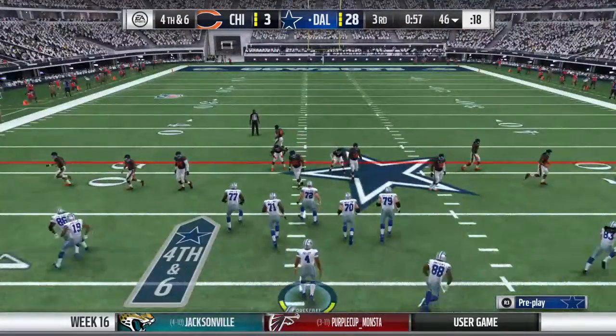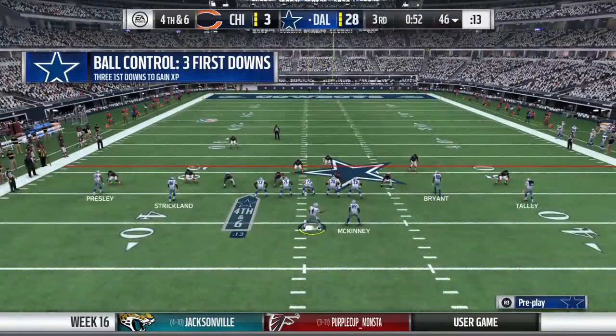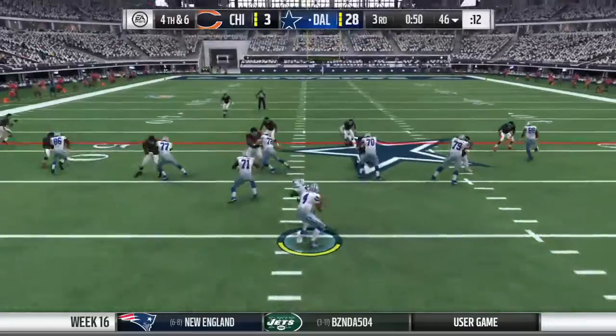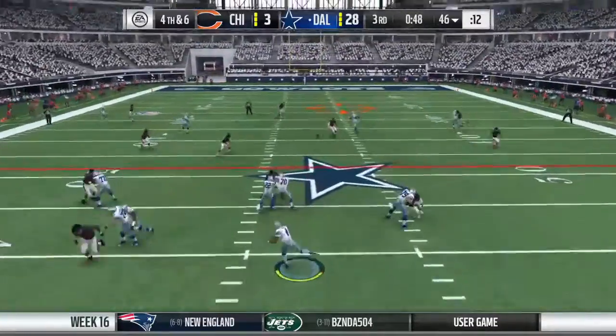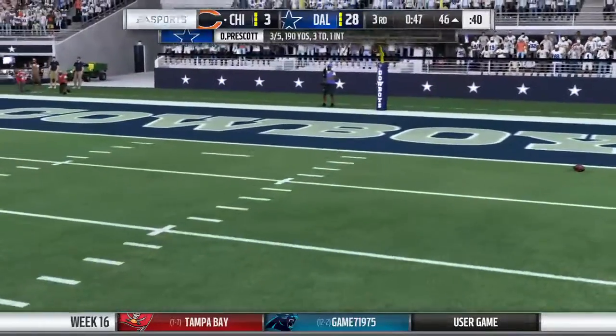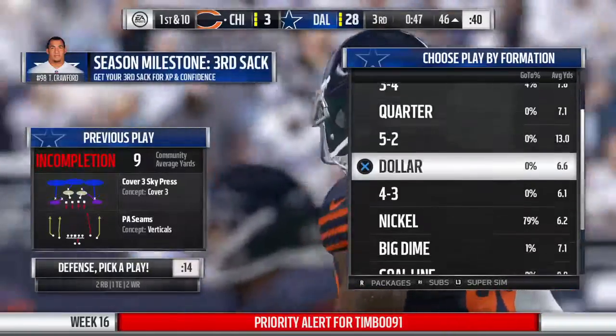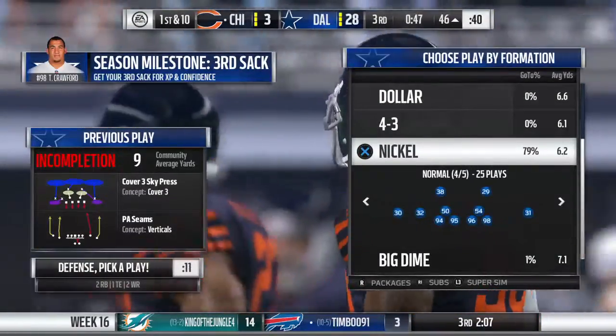And they're going to at least line up to go for it here on 4th down. Ohio! On fourth, they do snap it to Prescott. And it is incomplete. So certainly an interesting call there to go for it. And the Bears are going to get the football back, and they're going to get it in great field position.